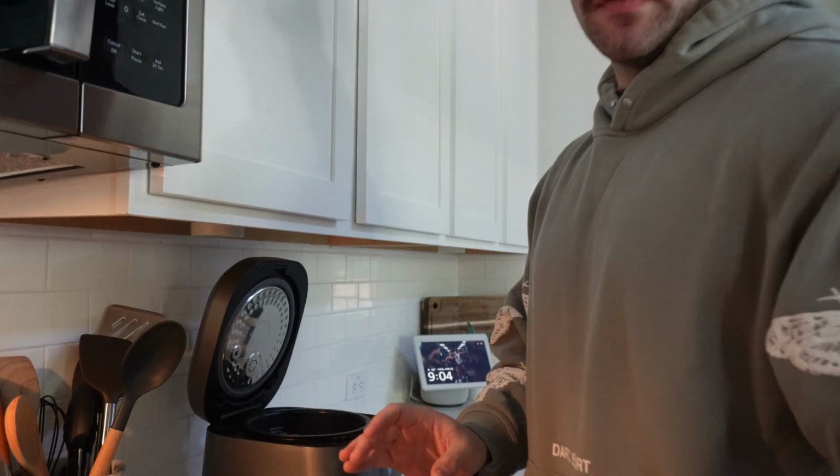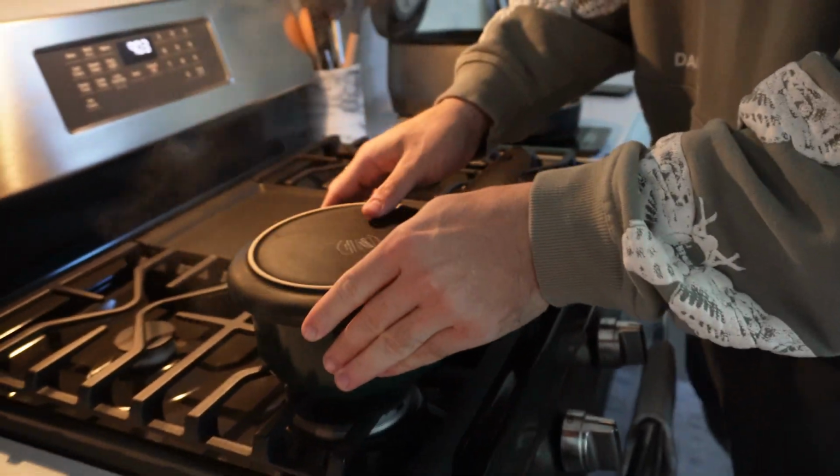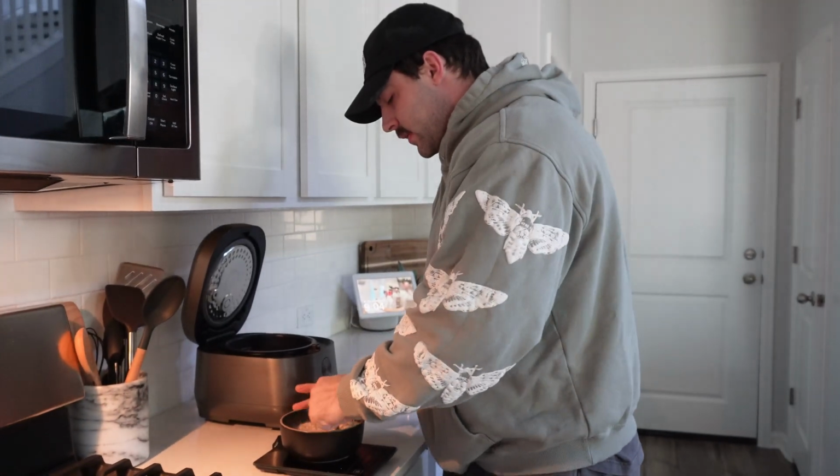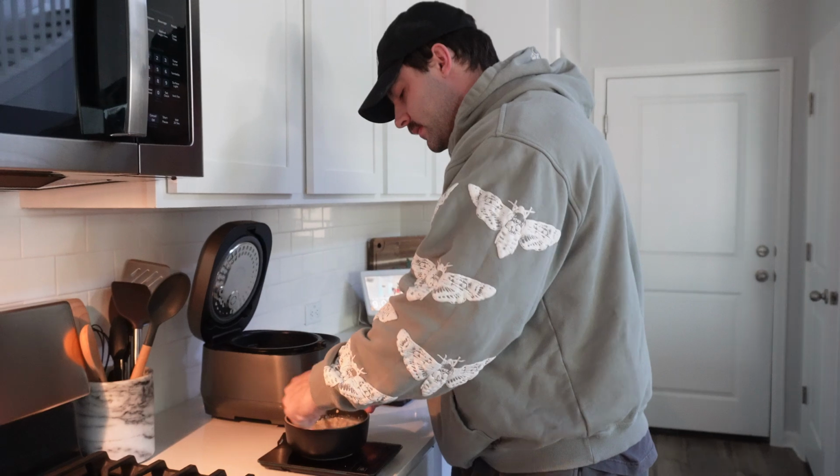Should I turn it off? Oh yeah, perfect timing. See, just turn it off. Cover it up. Start the timer. Now we can finish the oats while we wait for the eggs to be ready.